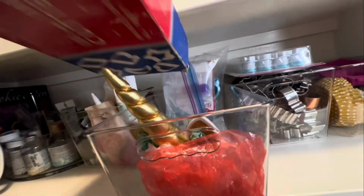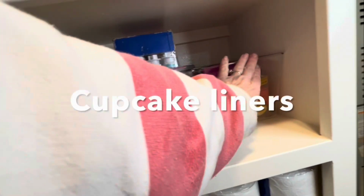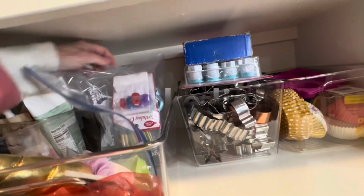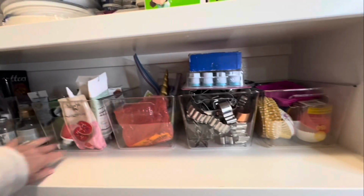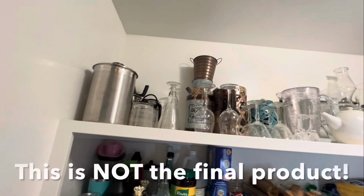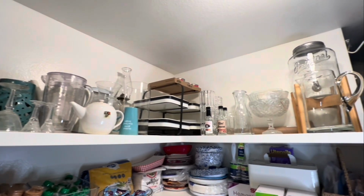These are actually more cookie cutters. This whole thing is cookie cutters, cookie cutters, cookie cutters. These are cupcake tins. So these are just basically for the top of the cake. Candles. Yes, but the boxes all match. Here's the top from left to right. What do you think of the top shelf? Oh, I love it.